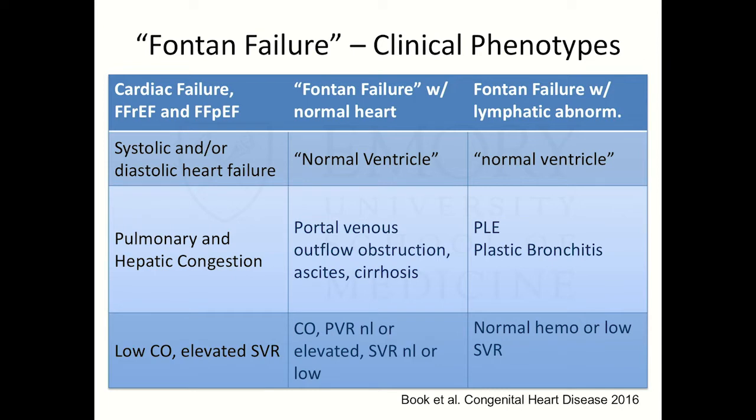And by functional, I mean your IVC pressure is high, and it's not a problem with the liver being cirrhotic necessarily. You can have this portal venous outflow obstruction causing features of portal hypertension in the absence of frank cirrhosis. And they have ascites, splenomegaly, varices. They can even bleed from those. And some do go on to develop frank cirrhosis.